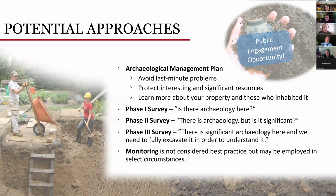Monitoring is excavation by a non-archaeologist overseen by a qualified archaeologist. Monitoring as a first resort is not considered best practice, but it may be employed in select circumstances, such as on sites where there is known disturbance believed to have compromised the significance of any archaeology that may be there, or in areas that have been predetermined by an archaeologist to have low archaeological potential. The decision to utilize monitoring as your approach should be made by a qualified professional archaeologist.